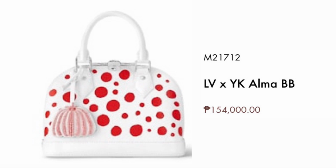Then we have of course the Alma BB for 154K in the white epi leather, and it comes with a very cute mushroom bag charm. This one, it's the same price from the drop one because I could clearly remember from the drop one I was also in love with the Alma BBs.